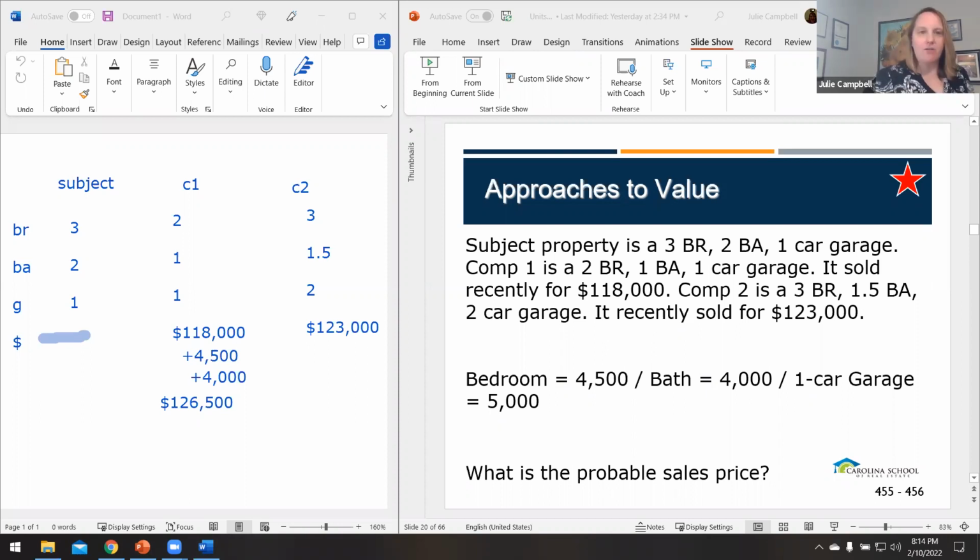So you would add a value for the half bath of $2,000. My subject property has a 1-car garage. Comp 2 has a 2-car garage. What do I need to do to make my comp match my subject? I need to deduct the value of a garage. And the problem tells me that a 1-car garage in this area goes for $5,000. So I take my $123,000 sales price that a buyer was willing to pay for it, add $2,000 for the half bath, and deduct $5,000 for the garage, which brings me to an adjusted value of $120,000.